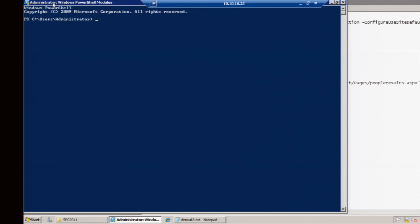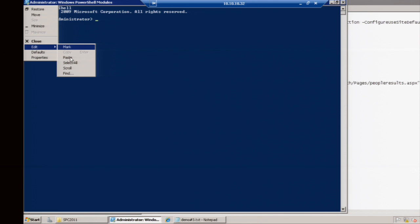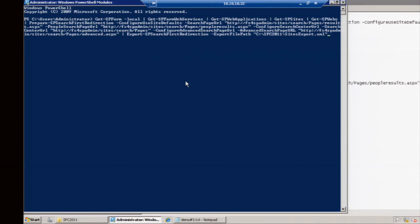I'm logged into this environment as administrator, and you're seeing a familiar PowerShell window that has Natalya's commandlets already preloaded in it. So I'm going to run a command that will use Natalya's commandlets. It's a huge one. Do you want me to explain each parameter? Well, you should stop by Natalya's booth because our team is going to be there tomorrow, so you can ask all the questions. But in a nutshell, this command will iterate through all the web applications and all the site collections, and export all the current farm-wide and site-collection-wide search settings into a file.